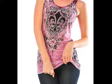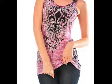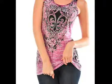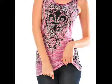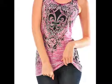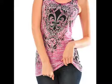If you look at her side, you could see the other fleur-de-lis is right on the top of her hip, right where that curve is. They want to draw your eye where you're going to look. You're going to look at her curvy parts, and what you're going to see is a satanic symbol.